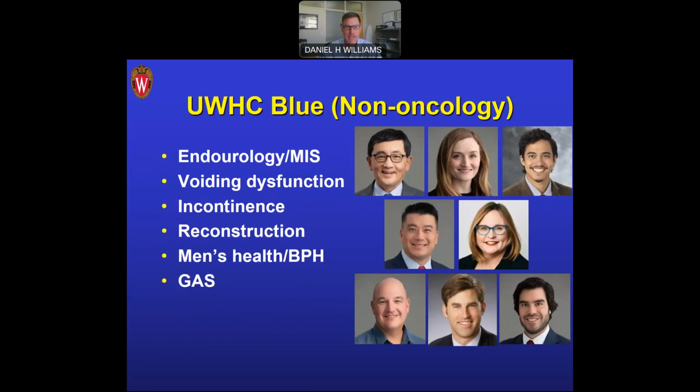So just to go over a couple of the different teams that you would rotate through in your training. We have our university adult services split up into 2 teams. The blue service, which is the non-oncology service. You spend time here both as a junior and chief resident, and this service focuses on endourology and minimally invasive surgery, voiding dysfunction, incontinence, reconstruction. We also have part of our HOLEP program at this campus. And this is also where we do the bulk of our gender affirming surgeries, both as urology alone and also in conjunction with the plastic surgery team.